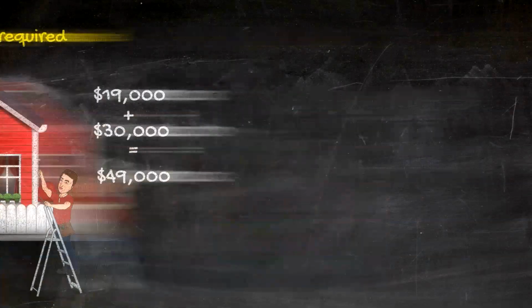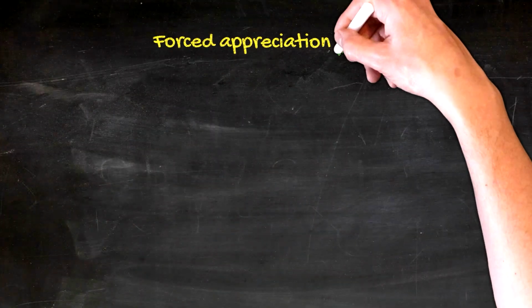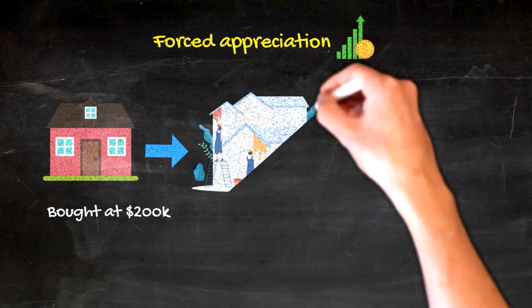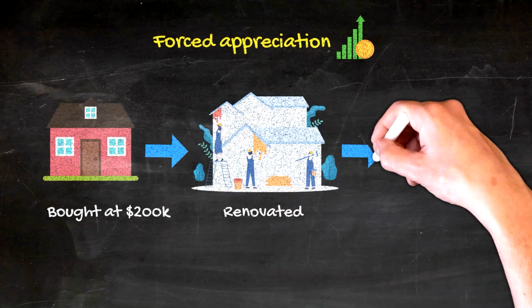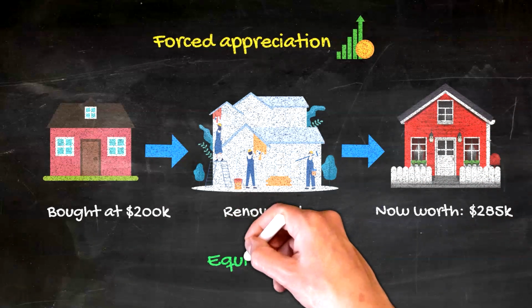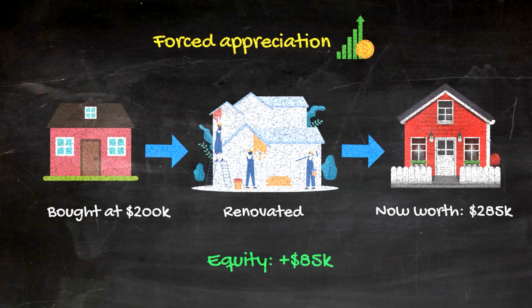Now let's talk about what you're gaining in return. First, forced appreciation from your renovations. If you bought smart and you improve in the right areas, your property could now be worth around $285,000, an $85,000 increase in equity purely from the work you put in.